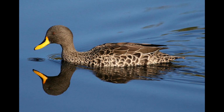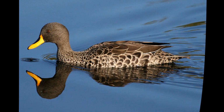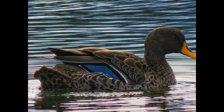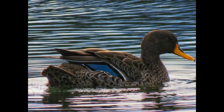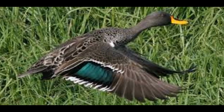Yellow-billed ducks are primarily found in sub-Saharan Africa, from Senegal in the west to Ethiopia and South Africa in the east and south. They inhabit various wetland habitats, including freshwater lakes, rivers, ponds, and marshes. These ducks are often seen in both natural and man-made wetlands.